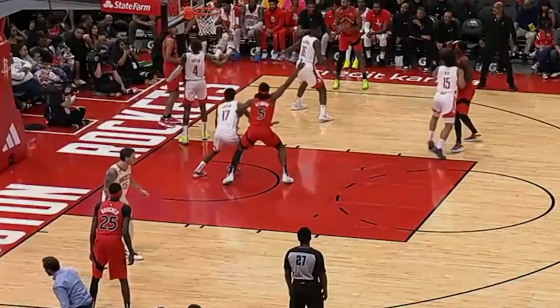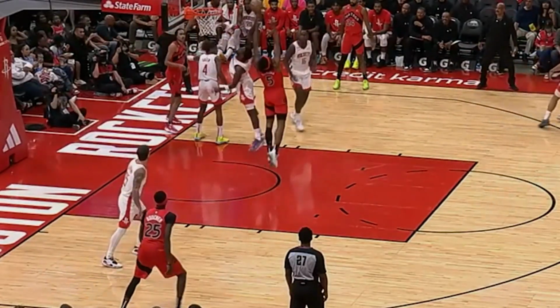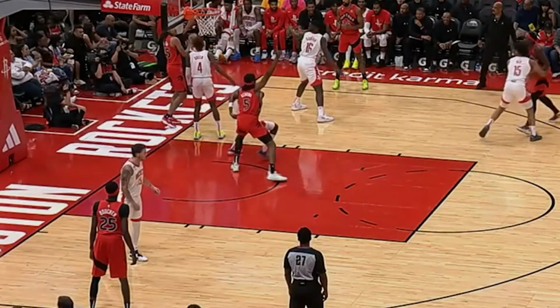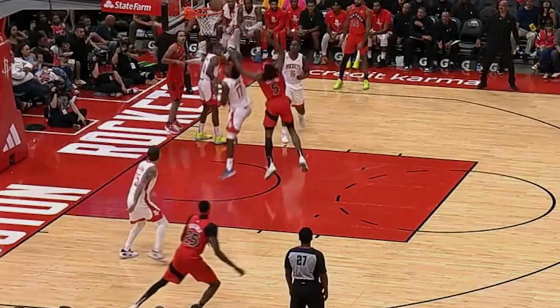Highlight plays. And on the inbound play, you see that Tari Eason seals off his defender, and like I said before, with his long length at 6'8" and a 7'2" wingspan, he's able to tip that ball and catch it, creating a turnover.